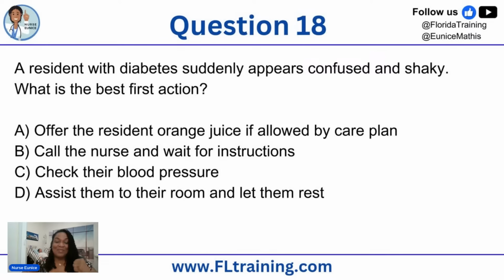I see so many correct answers. No one stepped outside their scope of practice. And so anybody who's saying check their blood pressure, the person has diabetes. So if they are suddenly confused and shaky, that is a sign that their blood sugar levels are abnormal, usually that their sugars are low. And so this one wants to know if you as a CNA or a tech know what to do if a patient has an episode of hypoglycemia.